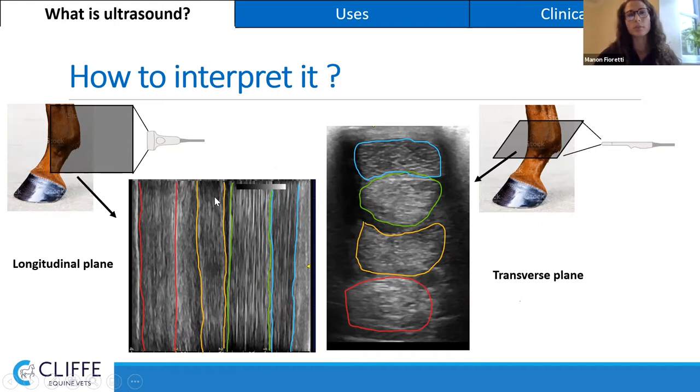In this longitudinal plane, if you imagine a cylinder and you cut it in its length, what you see is a rectangle. That's what we see here, this rectangular shape, just because we cut the cylinder in its length. Now if we go to a transverse plane, we're going to cut the leg horizontally. And if we cut a cylinder horizontally, the area we see is a circle. So that's what we see here. This is the superficial tendon, but this time in transverse, and we see that it is a circle, whereas here it's like a rectangle. So those are just two different views to help us understand the whole picture of the structure we are scanning.